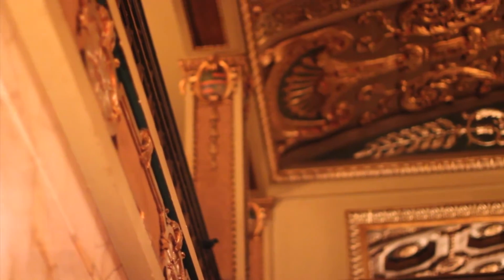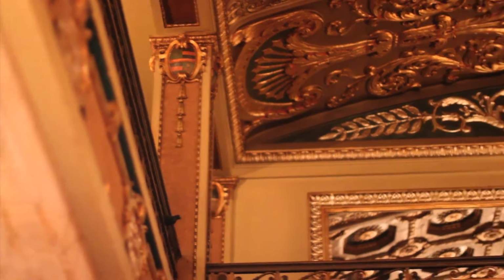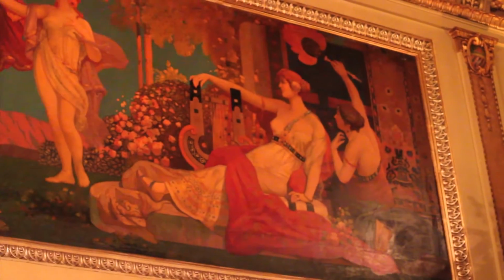You'll also notice the oval shields at the tops of the columns, all of which represent different countries. They are not official country emblems or seals by any means. They're sort of artists' interpretations of them. Flanking the central painting, the one on the left with the two fleur-de-lis is France, representing the French Empire styling of the theater. And the one on the right is the United States.